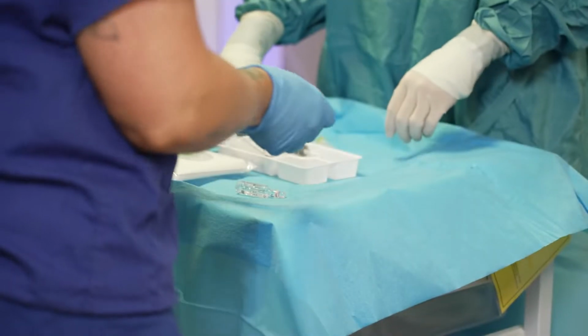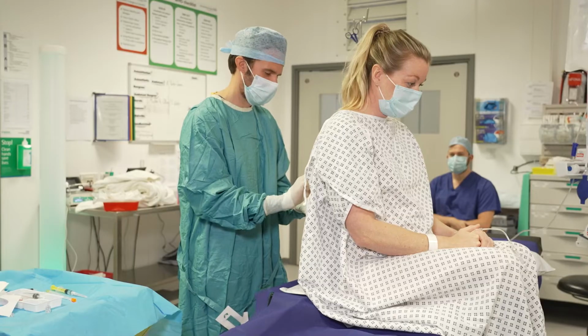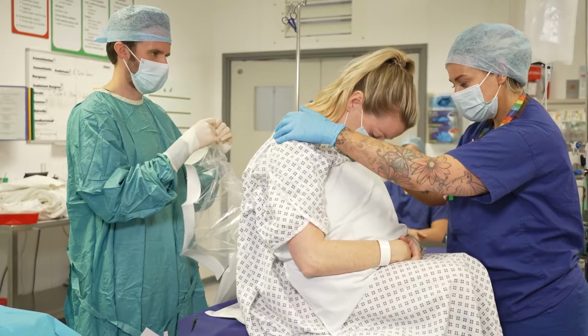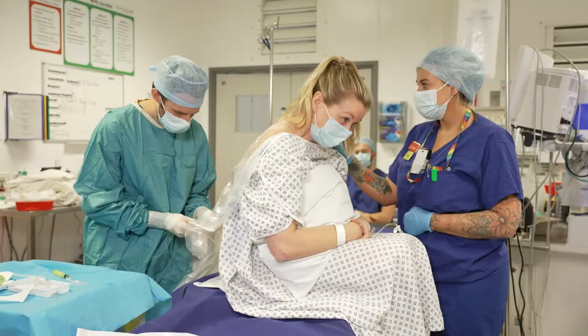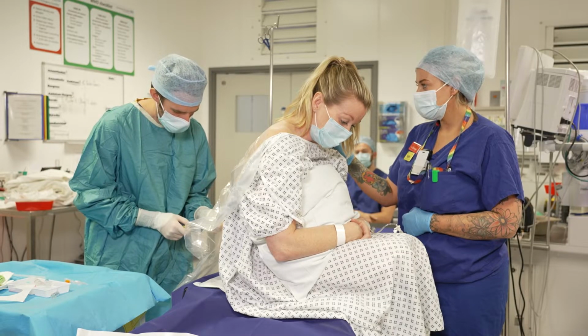In order to do this, your position is really important. You will either be asked to sit up or lie on your side. If you're sitting up, you need to put your chin on your chest, relax your shoulders and curl over your bump. If you're lying on your side, we will ask you to bring your knees up to your bump as far as you can. This helps to open up the spaces between the bones in your back so that it is quicker and easier to do the anaesthetic.